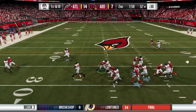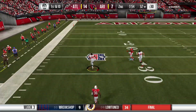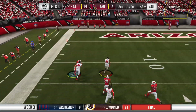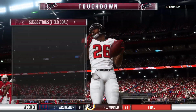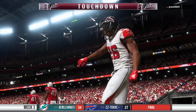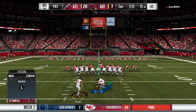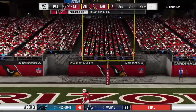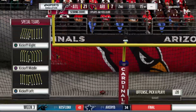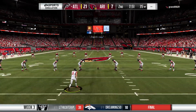And the drive starts with a handoff to Coleman. And some space here. Touchdown, Falcons. Tevin Coleman, his second touchdown of the game, his third on the year. And the Falcons are able to show off their quick strike ability. And always a good first half when you can hit pay dirt twice. And it never hurts to have that good feeling as the game moves on.